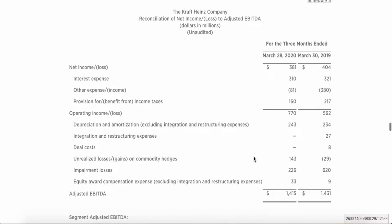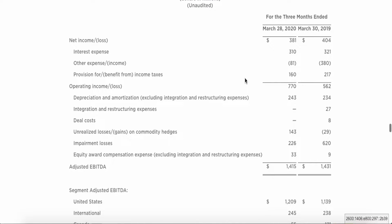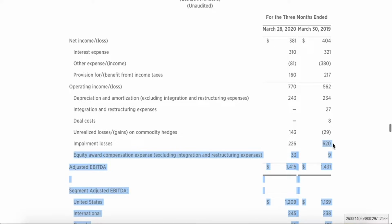So let's move down to this, which is adjusted. If you want to say what the biggest thing here is, they put these impairments back in.